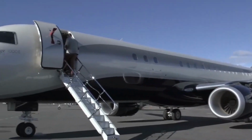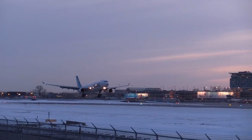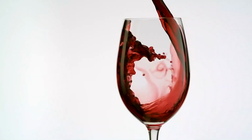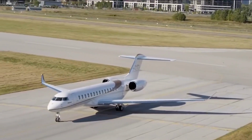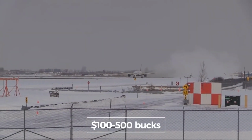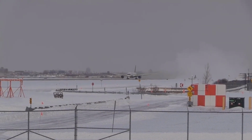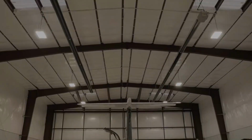Private jets aren't a one-and-done situation. You have to pay for every takeoff, every landing, every bag of peanuts and bottle of wine. There are ramp fees, where you have to pay whenever your plane has a layover. There are landing fees, which vary from $100 to $500, where you have to pay for every single landing your plane makes. There are also hangar fees, which cover the cost of parking your plane in a hangar.